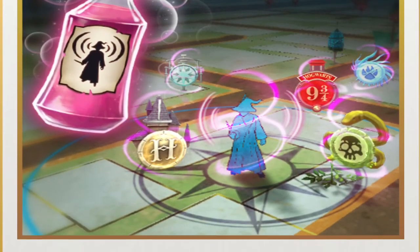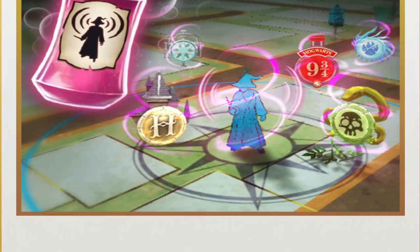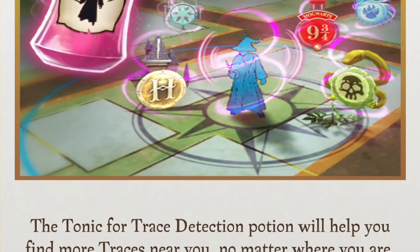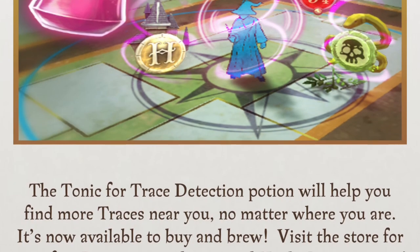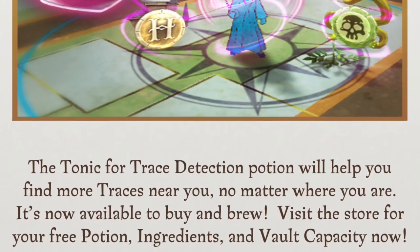But yes, this new potion, we have been asking for this potion for so long. What it actually does is it brings traces to you. It's very similar to an incense in Pokemon Go, if you ever played any of that. And the Tonic for trace detection, I have to say, is probably one of the best additions to the game that they have added in quite some time.